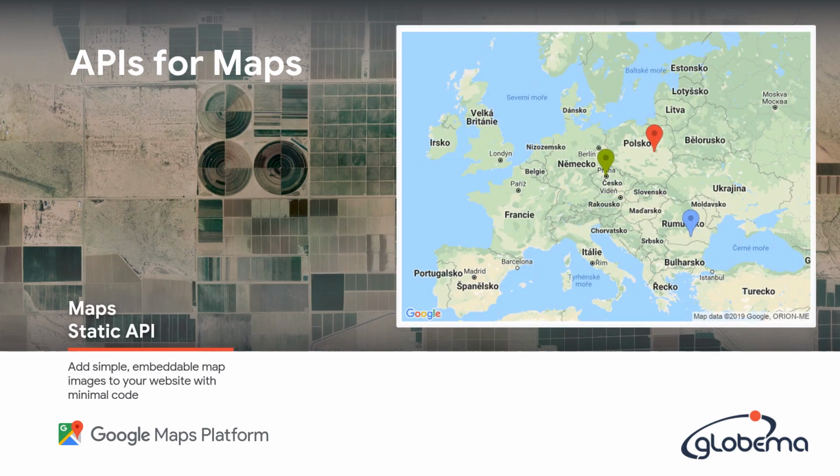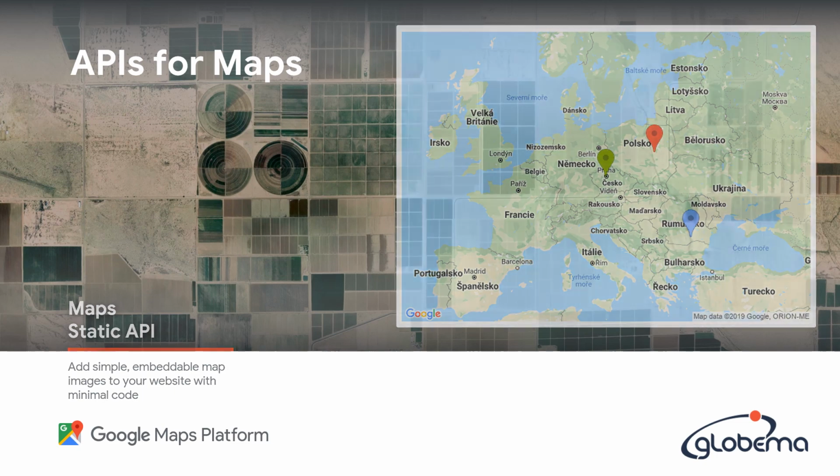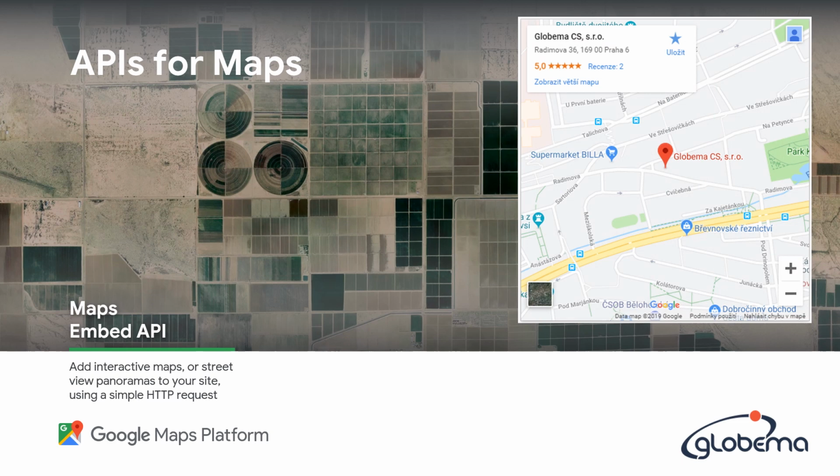With Maps Static API, you can add simple embeddable map images to your website with minimal coding skills. With Maps Embed API, you can add interactive maps or street view panoramas to your site using a simple HTTP request. Plus, there are Maps URLs, which allow you to launch Google Maps and initiate an action like search or directions using a cross-platform URL scheme.